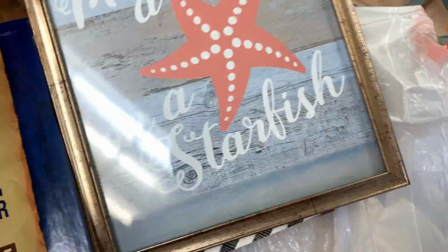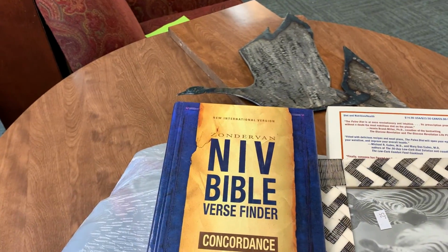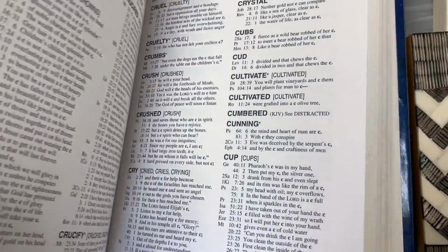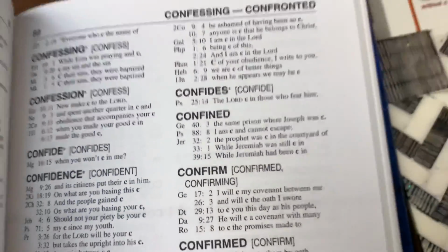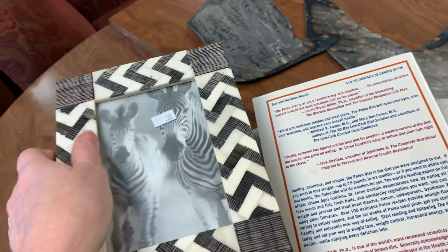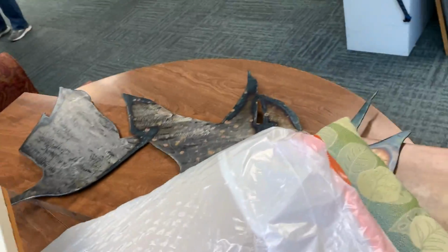Okay, some other stuff I got. Just for me personally, and this lady saw that and she was wishing she had gotten it. That's for me. I like concordances. They tell you about places in the Bible, where to find them. Like if you look up a word, like confirm, it'll tell you everywhere it is in the Bible. I thought this was a beautiful frame. I'm not sure I'm going to keep it or sell it. It is World Market. Probably worth 10 to 15 bucks. You guys will see what I'm going to do with that at a future date.